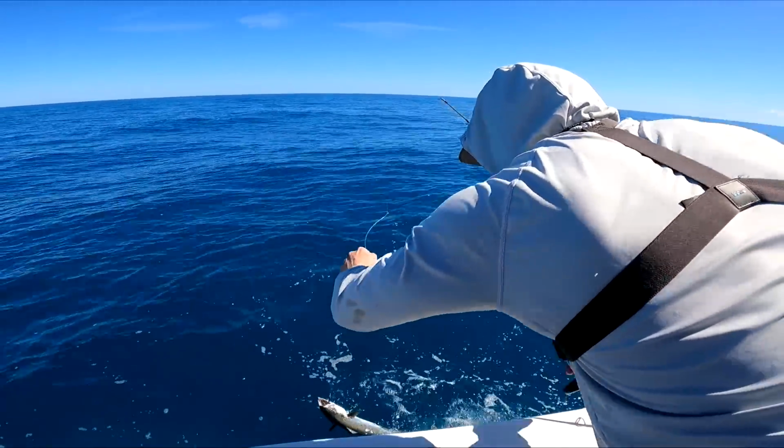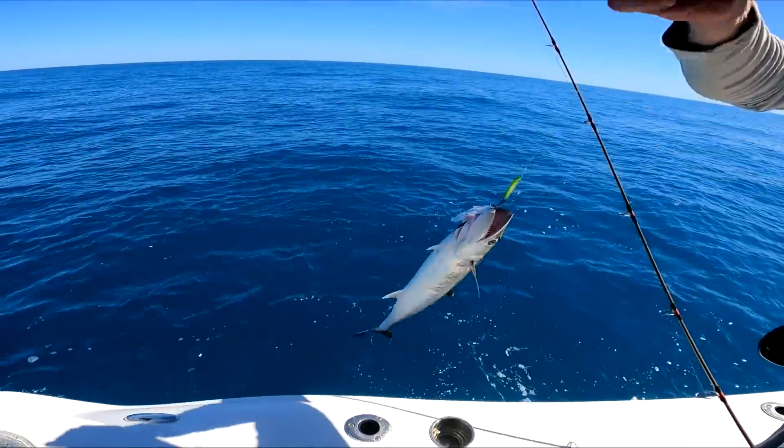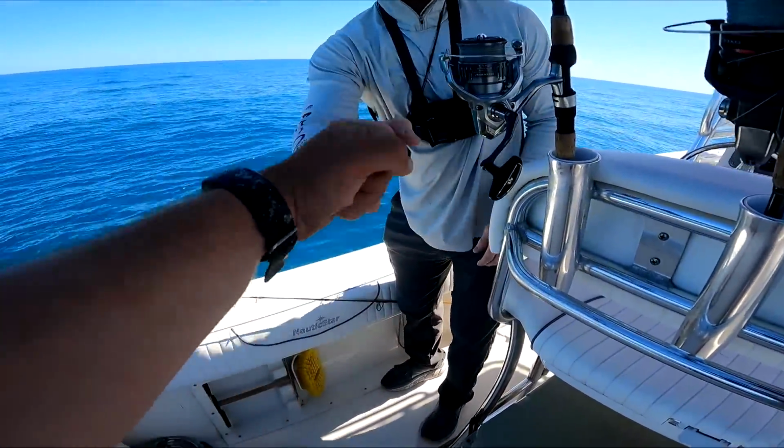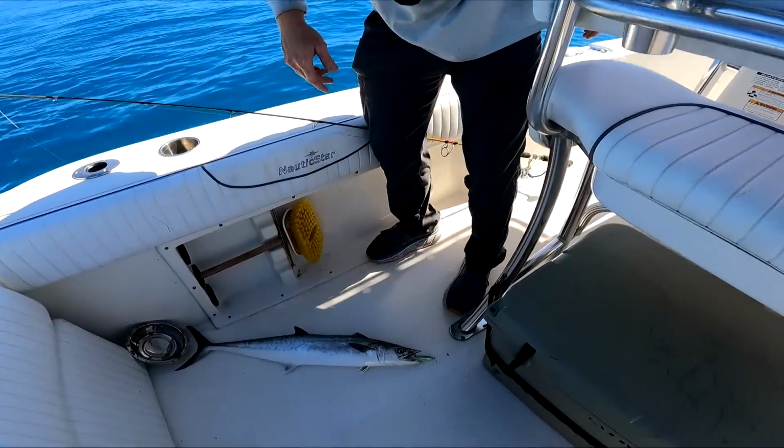Ooh, he's gonna flip him. If you lose him, you lose him, I guess. Yep, that'll work. All right. Nice job, man. Thanks, man. Appreciate it. First king mackerel.